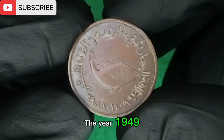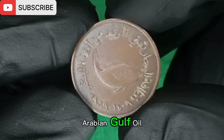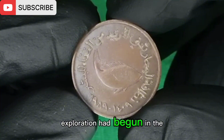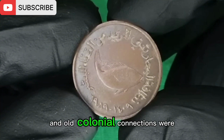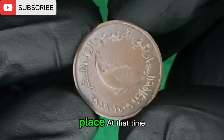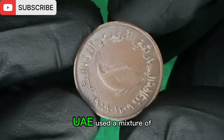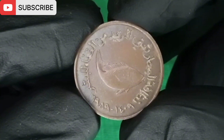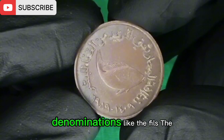The year 1949 was an important time for the Arabian Gulf. Oil exploration had begun in the region. Trade routes were developing, and old colonial connections were still in place at that time. Local Emirates that would later form the UAE used a mixture of foreign coins, including Indian rupees, Gulf rupees, and smaller denominations like the fils.